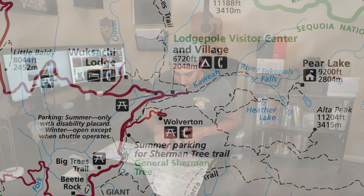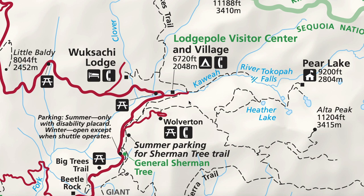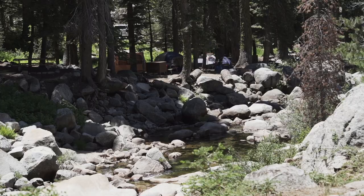The last thing I'll leave you guys with is camping at the Lodgepole Visitor Center, where it says River Tecopa Falls. Along that river, there was a lot of campsites and people setting up their tents and their cars, and it looked absolutely beautiful to camp there. You're right next to the river, you can take a dip in it. It just looked like an awesome place to set up camp, enjoy the river, enjoy the nighttime with the stars and the water flowing by. If you can book a camping trip there, highly, highly recommend.